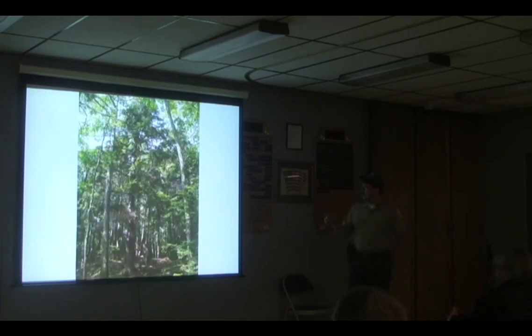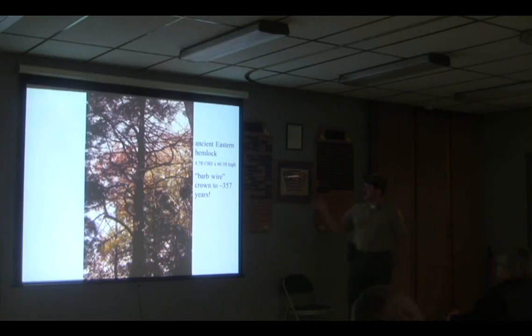Okay, next one. Here's another one that we cored, a 225, not very big. Next one. This is another, a really old one. This one surprised me. It's about 360 years old. Back there, we probably cataloged a little over 20 acres of old growth behind Penn State Barren.